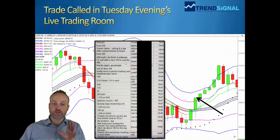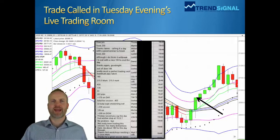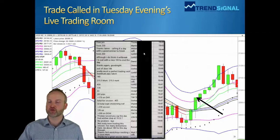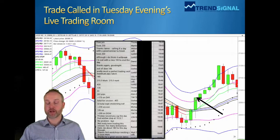What we're talking about, and the feedback on the screen here, is coming just before the close. Remember, it's closing at about 8 o'clock at night, because we're out of sync with the US for daylight savings. Normally it'd be 9 o'clock, wouldn't it? So just coming into the close, a nice buy here on the close of this candlestick. Why was that a buy trade?